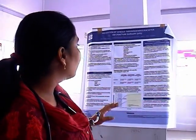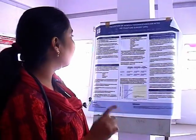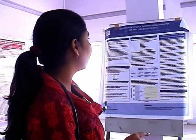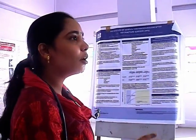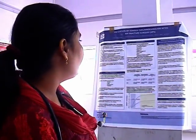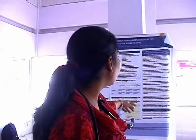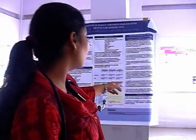And they strongly recommend against using an inferior vena cava filter for primary prevention over no thromboprophylaxis in patients with increased bleeding risk or those with contraindication for any pharmacological or mechanical thromboprophylaxis. This is also very important for patients following major orthopedic surgery.